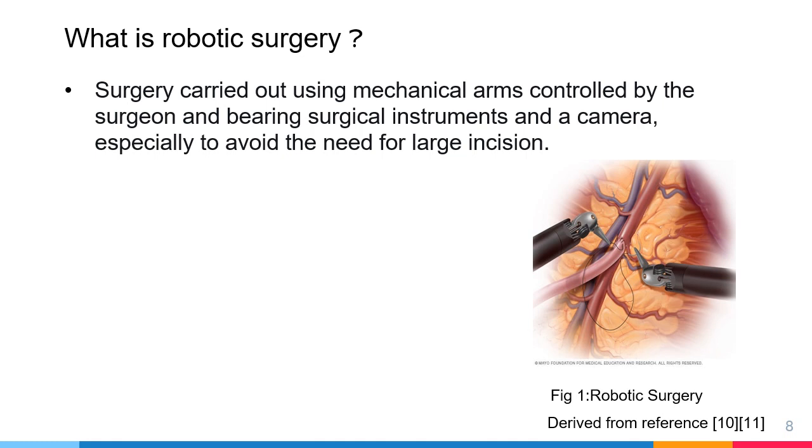Robotic surgery has a relatively short but rapidly evolving history. The first robotic surgery was performed in 1985 when a robotic arm was used to perform a neurological biopsy. However, it wasn't until the late 1990s that the technology for robotic surgery became more widely available and began to be used for a variety of surgical procedures.